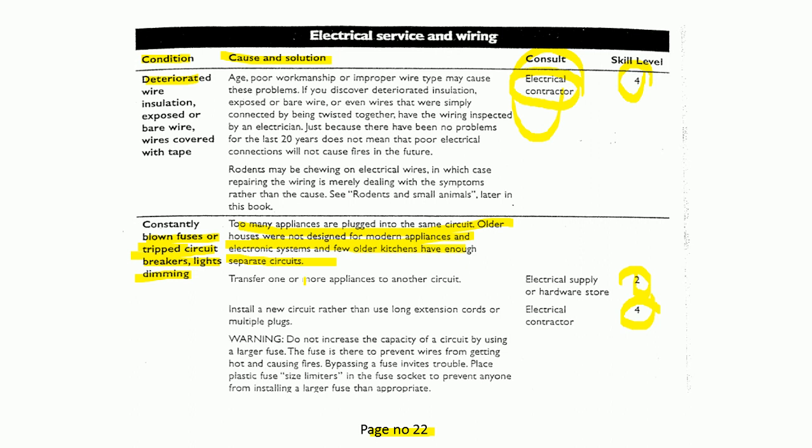Transfer one or more appliances to another. So this one, maybe I can handle it, or I need some distributor or so. But if it's the whole system, no, it needs something different. Then maybe install a new circuit rather than use long extension cords or multiple plugs. In this case, I need an electrical contractor.